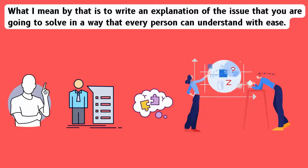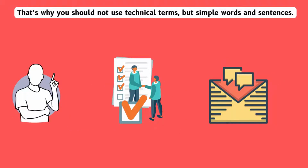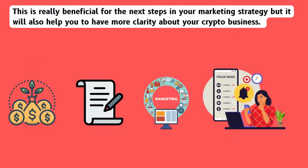What I mean by that is to write an explanation of the issue that you are going to solve in a way that every person can understand with ease. That's why you should not use technical terms, but simple words and sentences. This is really beneficial for the next steps in your marketing strategy, but it will also help you to have more clarity about your crypto business.